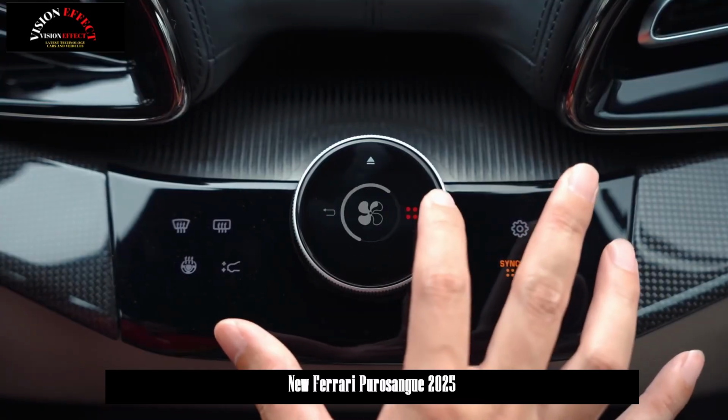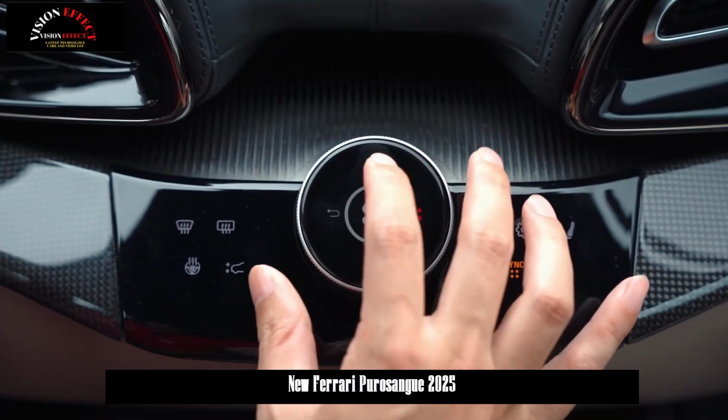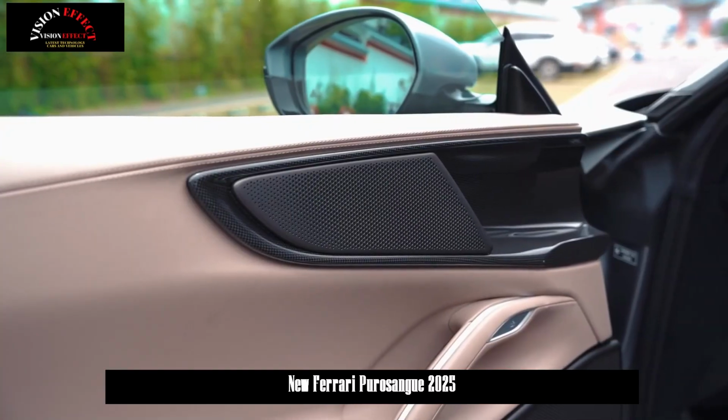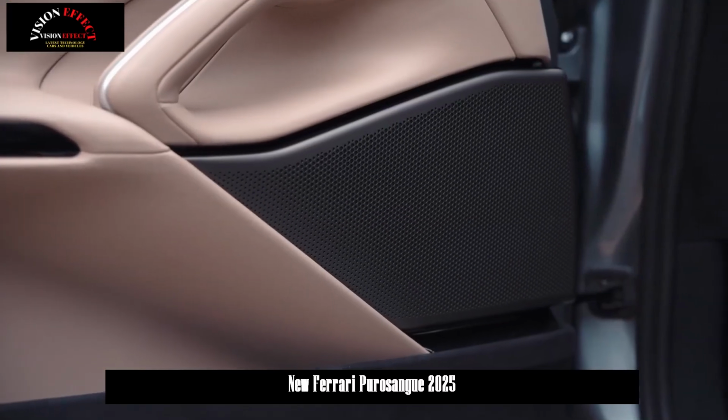The massaging front seats might be a welcome sight after a long drive along the Monte Carlo coast, and sun-seekers might be tempted by the available electrochromic glass roof.